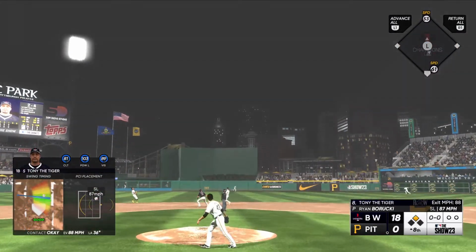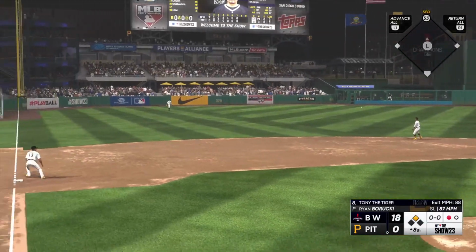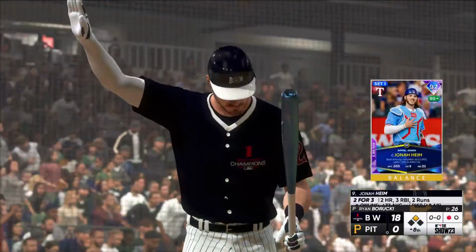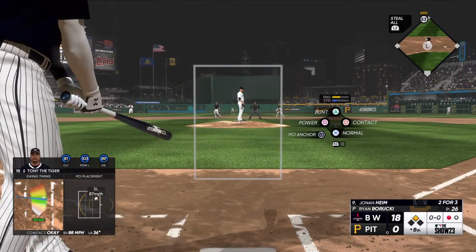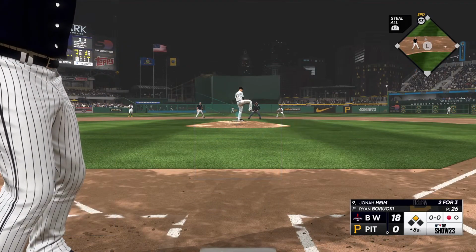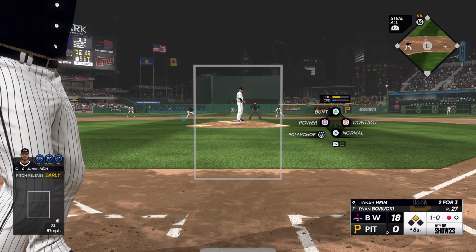In the air, pretty deep out to center field. Hauls it in for the out. As good as he's seeing the ball out of the pitcher's hand, you cannot hang a breaking ball right there. Lucky it stayed in the ballpark. Jonah Heim getting ready to hit. And the first pitch misses for ball 1.